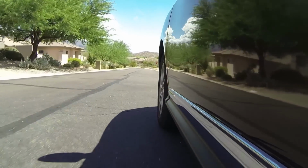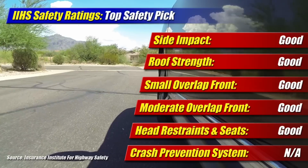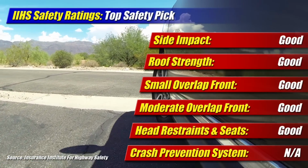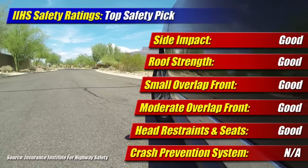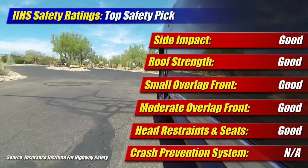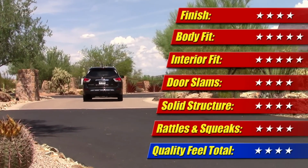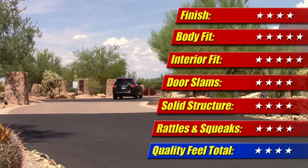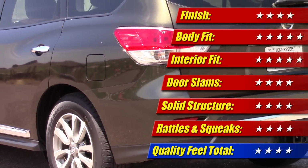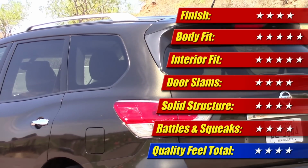When it comes to safety, the IIHS tests show the Pathfinder to perform well, earning a Top Safety Pick. It achieves good ratings in their full battery of testing, including the brutal small overlap crash test, but it doesn't yet offer crash prevention tech, thus it's not eligible for Top Safety Pick Plus status. Overall quality here is good in the build, with only a few rattles and squeaks to be heard. The paint finish, I thought, seemed less smooth and shiny than some, but overall body fit and a solid structure bring our quality feel score to 4 out of 5 stars for the Pathfinder.